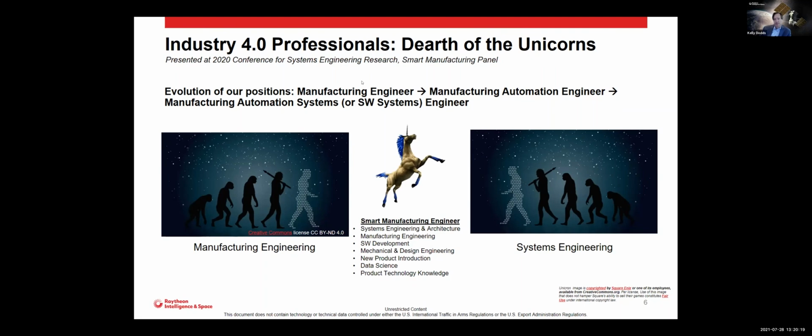We started off really more just adapting manufacturing engineers to learn automation and some of the digital technologies. I think where we're at today and where we're continuing to evolve to is this collection of skill sets. So my chief engineer, I'm looking for folks that have some background in system engineering and architecture to look at the software systems and the integration with the physical robotics.